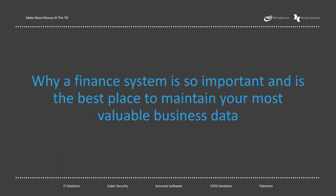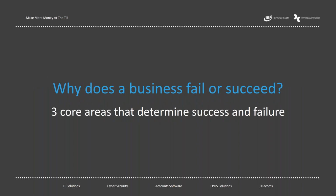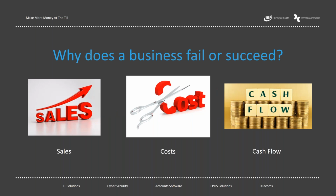So that first question: why a finance system is so important and the best place to maintain your most valuable business data. I think all we need to do for this is address this question. Why does a business fail or succeed? In my opinion, you can boil it down to three core areas that determine success or failure: sales, cost, and ultimately cash flow.